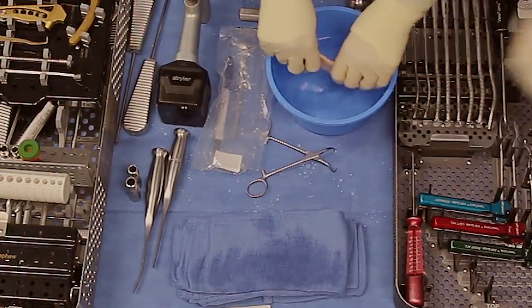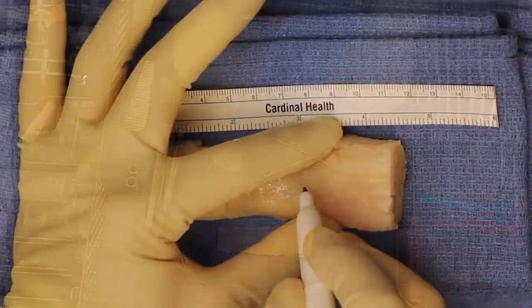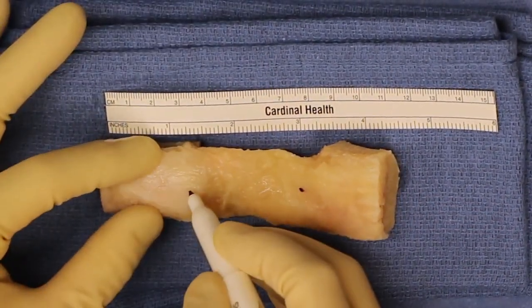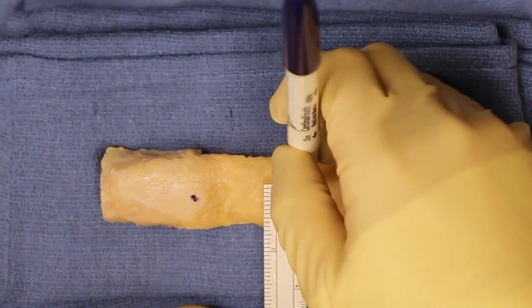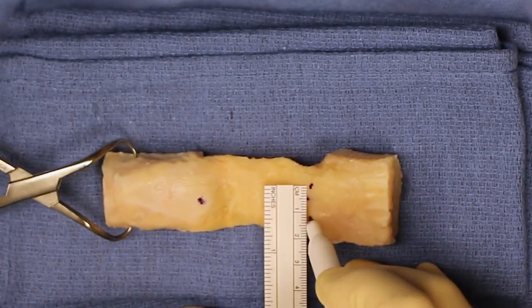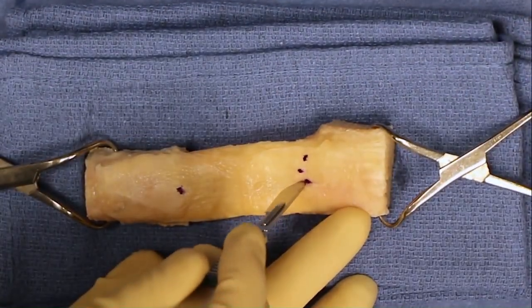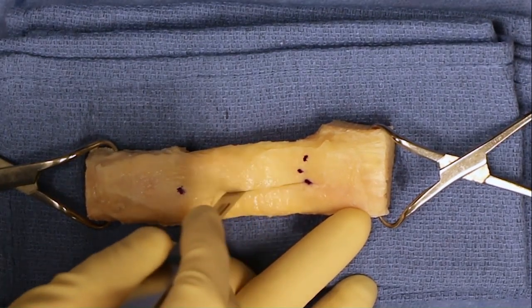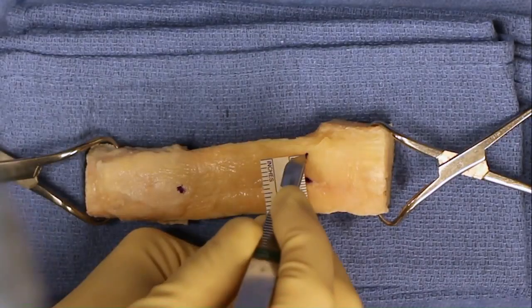The graft is placed on a stack of blue towels on the sterile back table for preparation. The graft is initially measured. The central 1/3 of the tendon is selected. The center portion is marked, and 10 millimeters of central tendon are marked for harvest. The graft is stabilized with clamps. A sharp knife is used to cut the tendon longitudinally, taking care to not converge centrally on either side of the tendon.